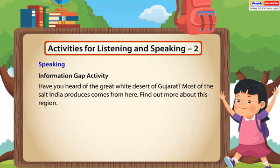Speaking. Information gap activity. Have you heard of the Great White Desert of Gujarat? Most of the salt India produces comes from here. Find out more about this region.